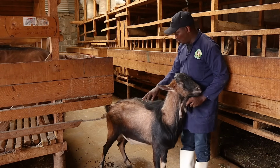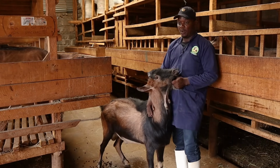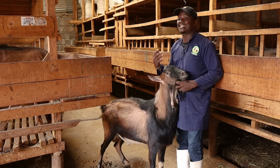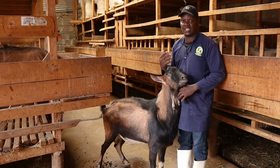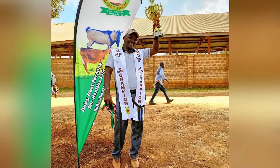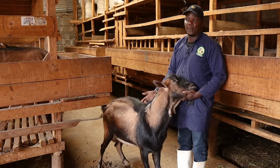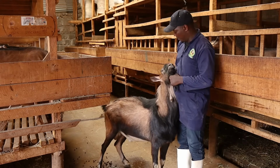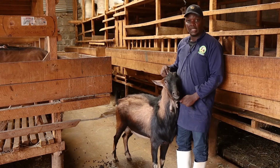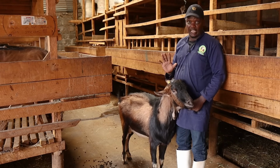Then, as I told you about the management, that's why you see this buck is very friendly. When you understand and speak to your animals, they listen to you, and that's why you can see this buck is very well cooperating with what we are doing. Other people also keep goats with the horns. When you look at all my goats, they are all hornless.